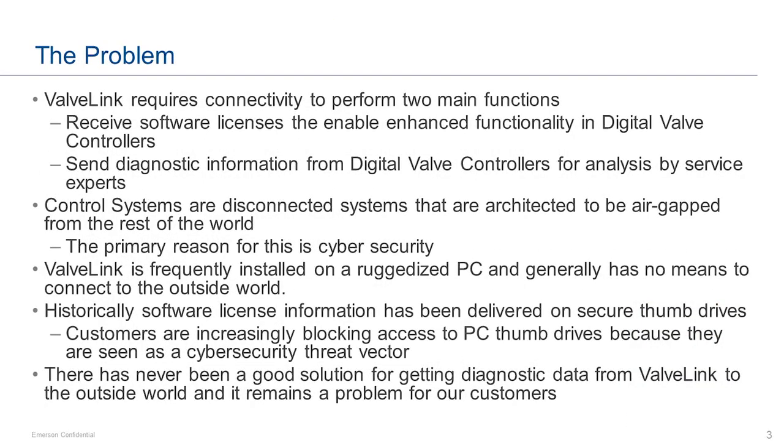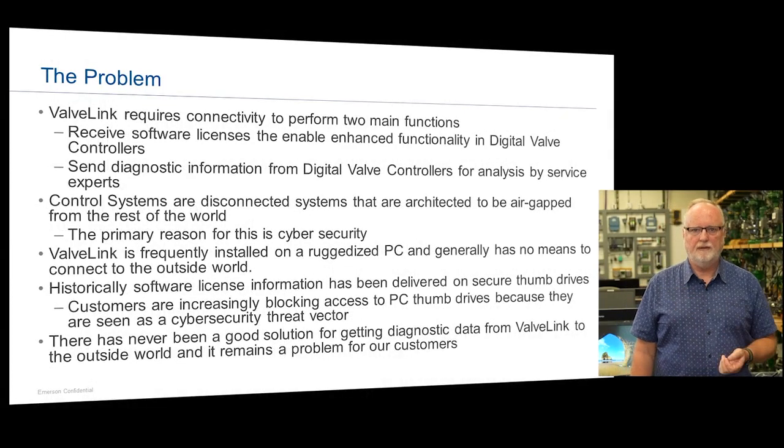The problem that we've got is that ValveLink requires connectivity to perform 2 main functions. It needs connectivity to receive step-up licenses, which need to be downloaded to the digital valve controllers that will unlock enhanced features and functionality in the device. We also need connectivity when customers are having trouble diagnosing a problem. ValveLink gives them a user interface for them to troubleshoot the problems themselves, but when they can't or they need outside help, we need that diagnostic information to help them troubleshoot. That's the second area, is getting that information out of these networks.